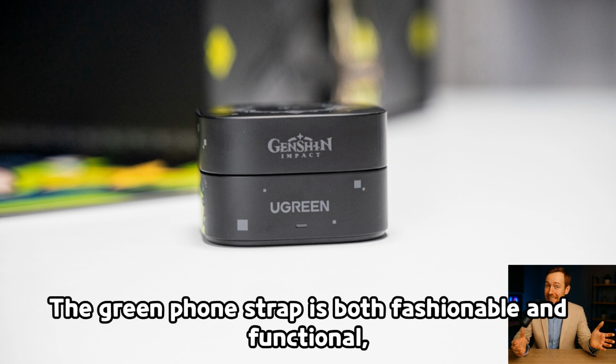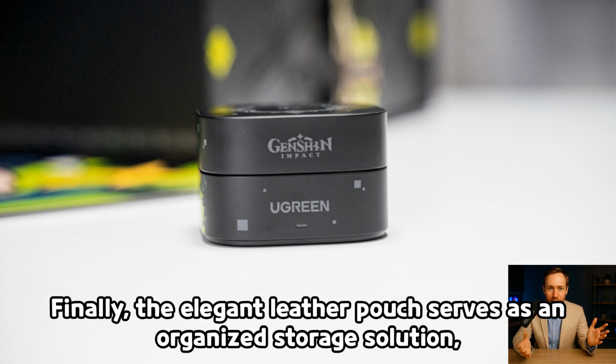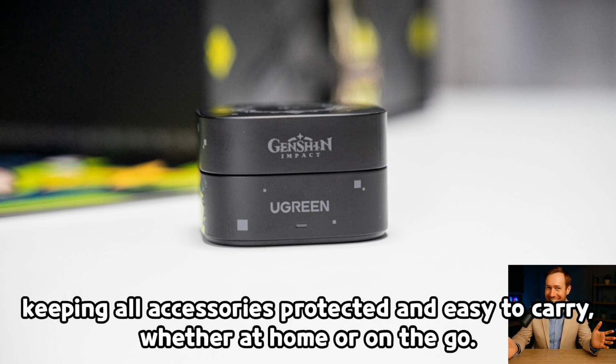The green phone strap is both fashionable and functional, offering a secure grip for devices without bulk. Finally, the elegant leather pouch serves as an organized storage solution, keeping all accessories protected and easy to carry, whether at home or on the go.